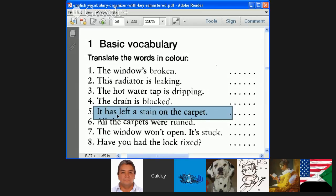Okay, let's move on here. Heidi, okay, good. I'm glad it's you. What am I going to do if there's a stain on the carpet? Now, Heidi, I'm so glad it's you because I seriously have no idea what to do.